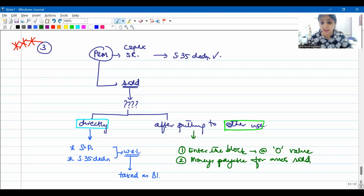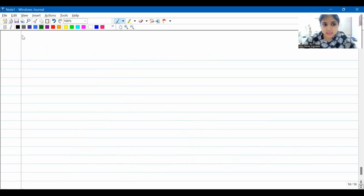However, on the other hand, if I put it to any other use, then I will let it enter the block at zero value. Money payable for assets sold. Later, whenever I sell the asset, whatever is the selling price, I will reduce from the block under money payable for assets sold.